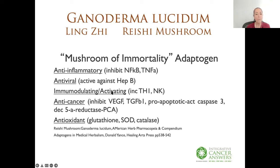It, as we said, with the cordyceps, it's immune modulating, immune activating, but also the mushrooms have anti-cancer activity in a multiplicity of ways, inhibiting vascular endothelial growth factor, that's the angiogenic factor, building capillaries and blood supply, transforming growth factor beta 1 is a growth signal to cancer cells. It's an inflammatory signal also. And then we also have this pro-apoptosis, the ability of the cell to recognize that it should self-destruct, and a number of other pathways that cause cancer cells to self-destruct and not keep growing.